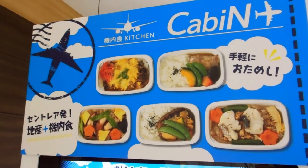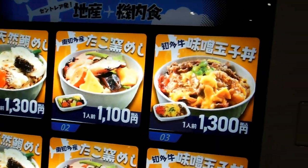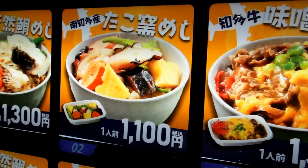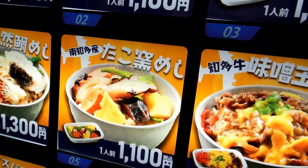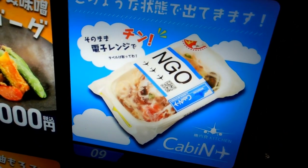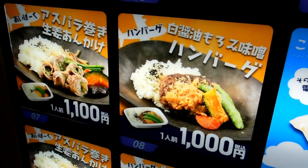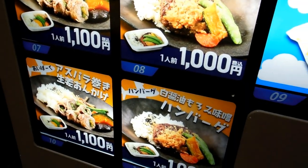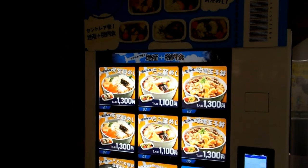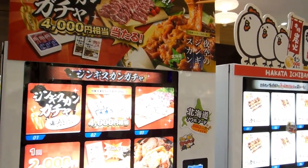This vending machine is selling food that is supposed to be like airline food. So the big bowl there is just for illustration purposes, but the reality is it comes in one of those little white trays. Between about $11 and about $13 for one of these dishes. And of course it's heated. They have a little refrigerator inside these machines that keeps things refrigerated, and then a little microwave in there that microwaves it before it drops out, so it comes out heated.